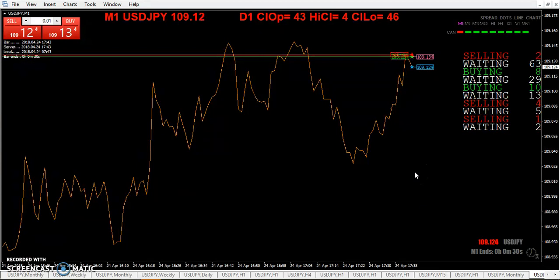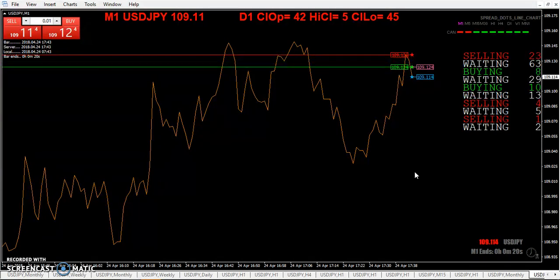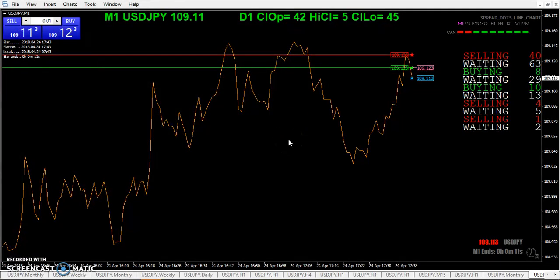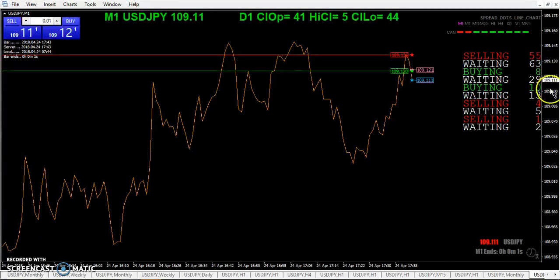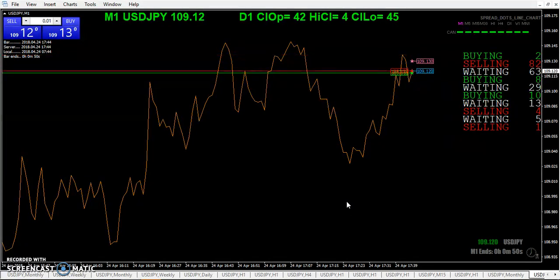Okay, a simple line chart here showing the buying and the selling, based on the TRO 2018 spread dots. And I think I mentioned before, I really think I need to have how many pips were during these runs. I think that might give us an edge or an indication of how strong or weak the buying and selling actually is.